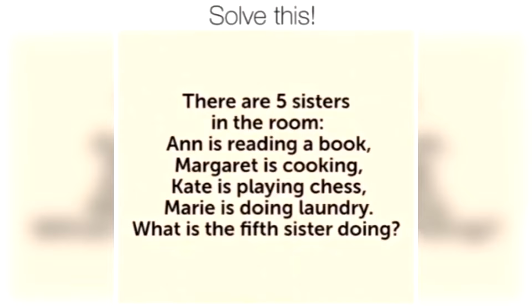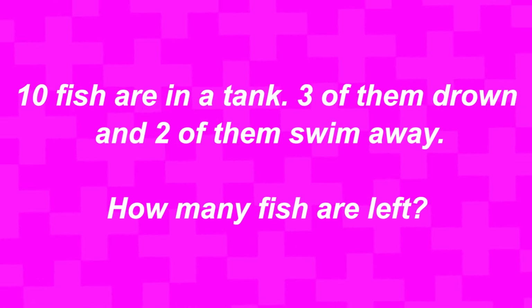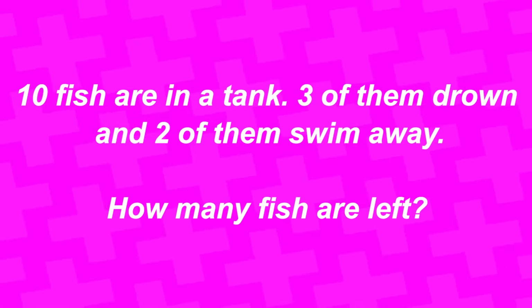All right, so the fifth sister is actually playing chess, since we all know that chess is a two-player game, meaning that she was playing it with Kate. 10 fish are in a tank. 3 of them drown and 2 of them swim away. How many fish are left? Let me know what the answer is to this riddle.